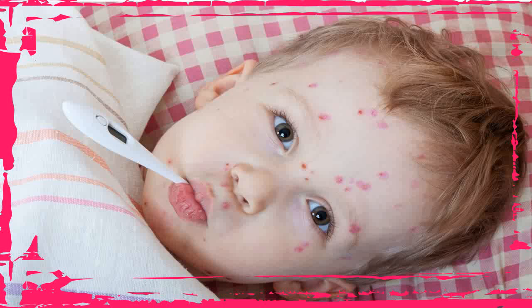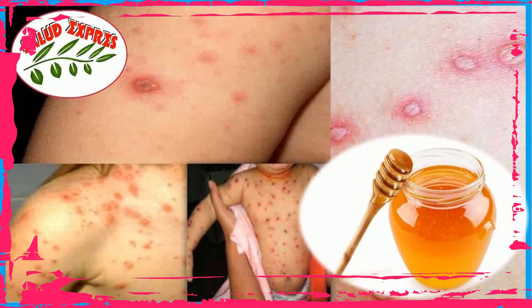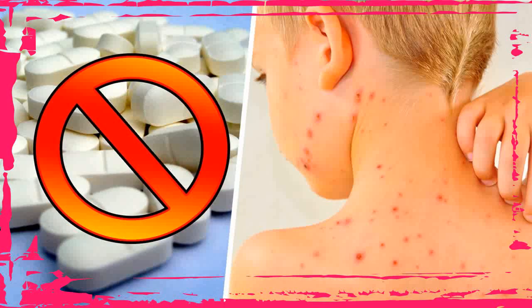Chickenpox is a viral disease caused by a virus called varicella zoster, and it affects everyone at least once in a lifetime. Two days after getting infected, small, red and itchy blisters appear all over the body. Chickenpox is a contagious infection that quickly spreads from one person to another.